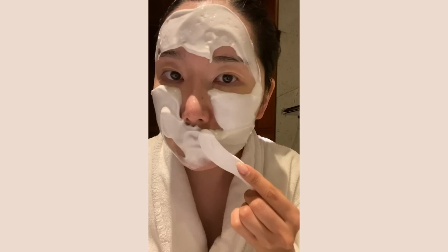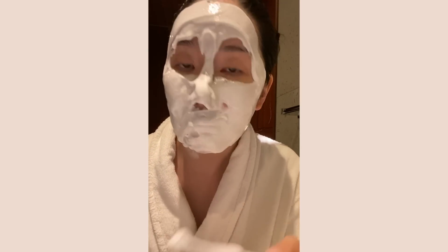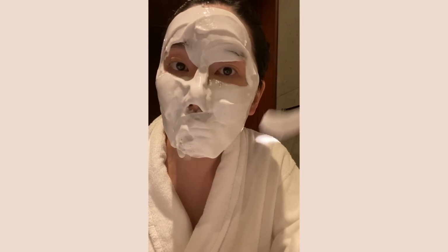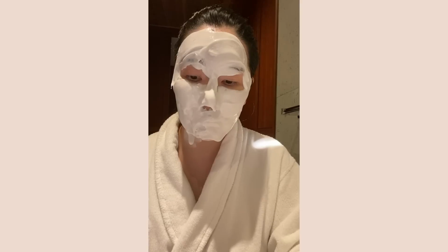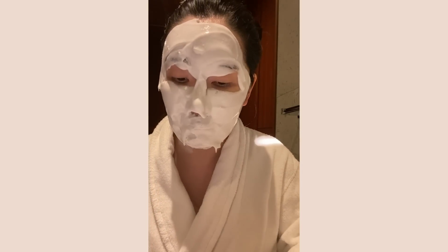So the pro is it boosts the calming effect if you add in the toner instead of water. So there's more hydration. It lasts longer. You can leave it on longer. The con is that you do use a lot of toner and it takes a little bit longer for the modeling mask to turn into rubber.